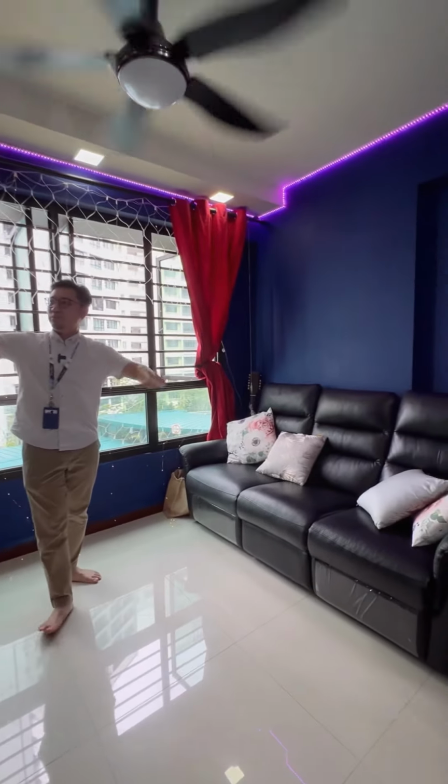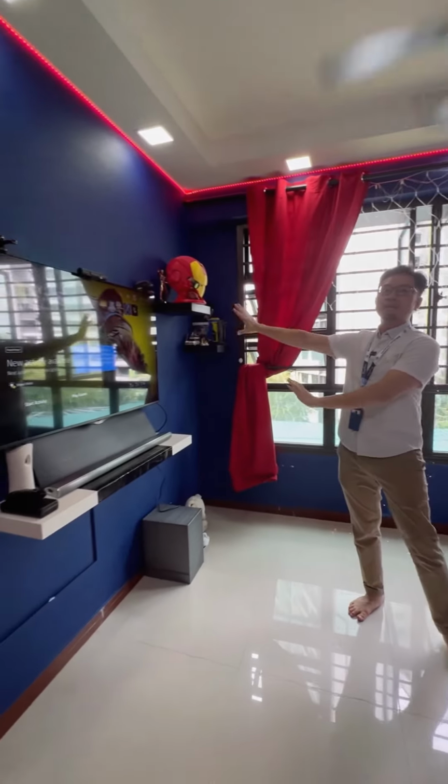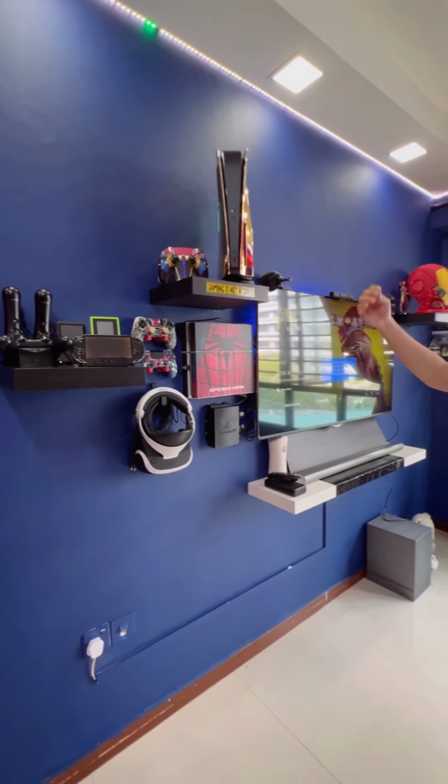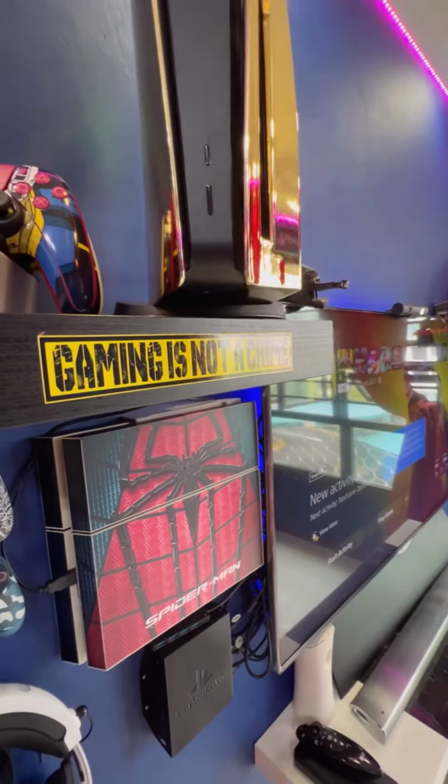And what the owners did is they put a whole gaming area or television on this side. You may not like the color blue, or your favorite color is blue. Whichever color that you like, you can paint to your heart's desire.